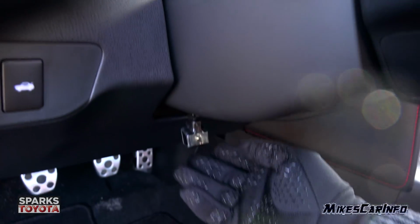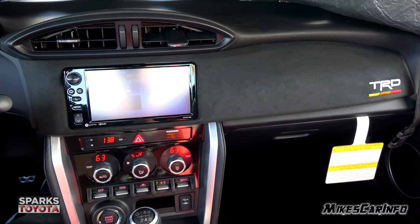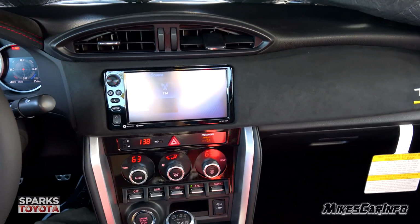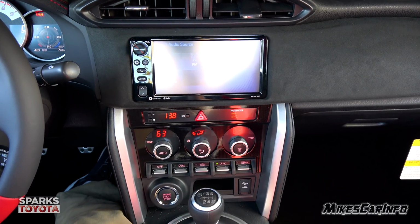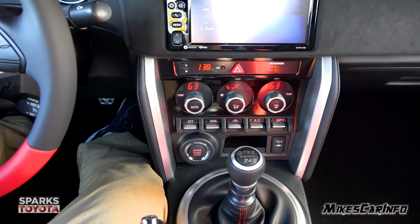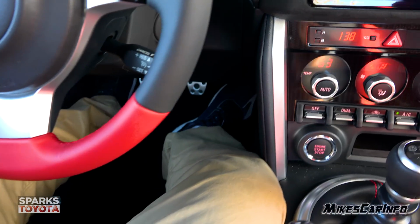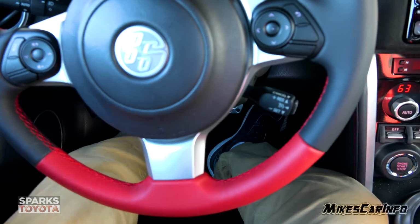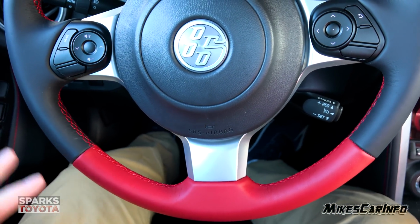Okay, so I'm sitting in the driver's seat checking it out, and the seat is really hugging, but it's not too intrusive. It has some really strong bolsters here. It's a little bit awkward getting in and out, especially after having a rigorous leg day yesterday. But yeah, it's comfortable once you get in it.